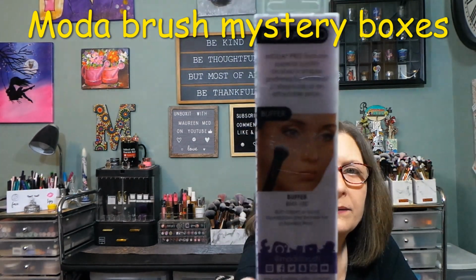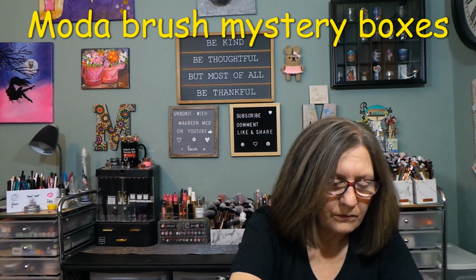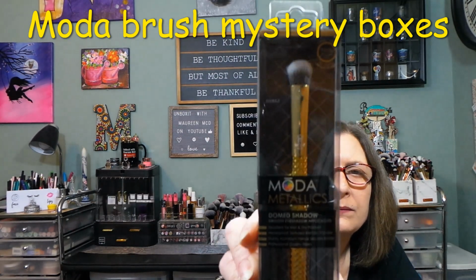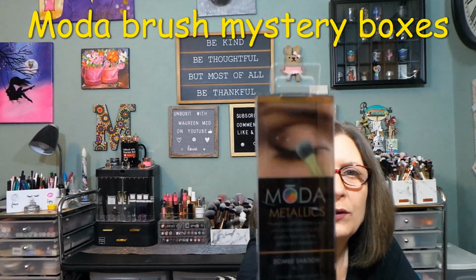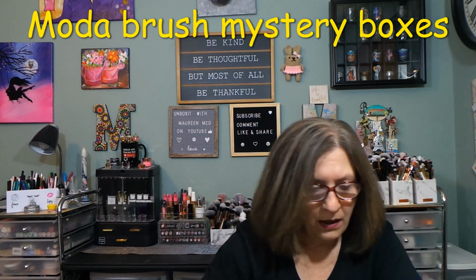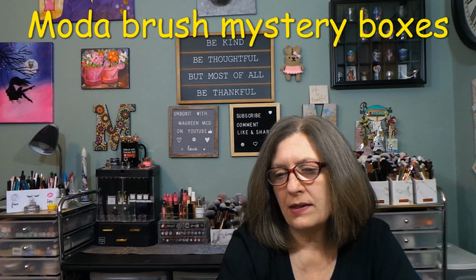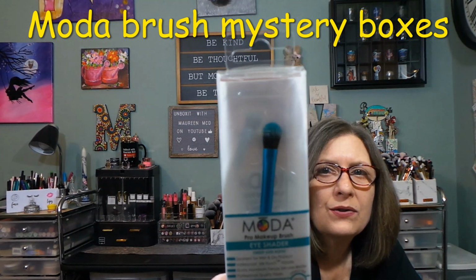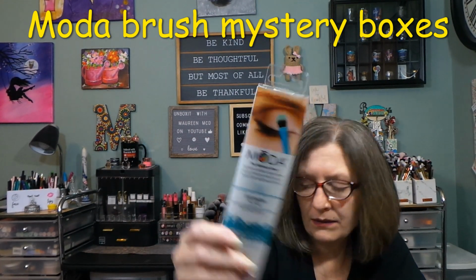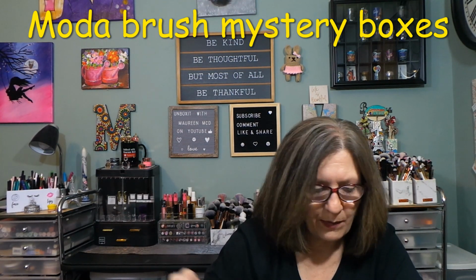I'll show you the back. Nice. What is this? Moda Metallics. We have a domed shadow brush. Once again, I'll just flip it around so you can see it in use there. Nice. It's a nice little mystery bundle here. I love Moda brushes. This is a Pro makeup brush. This is an eye shader. I love the colors. And then I'll flip it and you can see. So that's 4. The sponges are more.